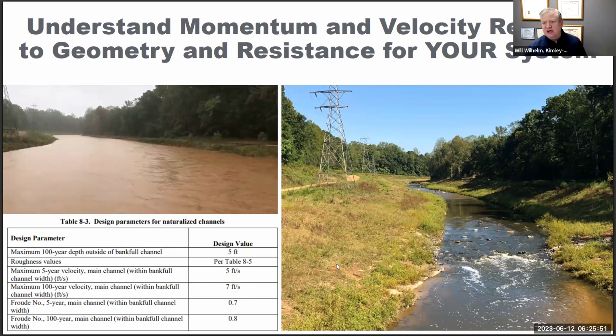I think you need to understand it for your system, because what I think happens, while we have so many giant boulders and grouted streams and stuff, is we use these very conservative numbers, or sometimes they're overly conservative, and we screw up and we put rock where we shouldn't put rock, concrete where we shouldn't put concrete, or vice versa. We think we're going to be stable and our stream unravels.